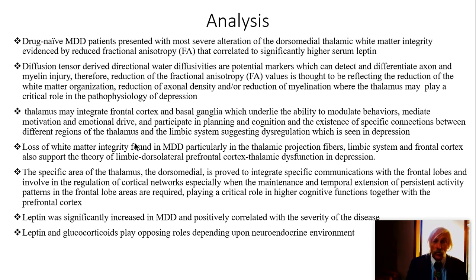This has been shown via lesions, right? And a lot of, of course, subclinical studies done in rats and mice, mutations and whatnot. And they participate in planning, cognition, and existence of specific connections between different regions of the thalamus and limbic system, the affective region, suggesting dysregulation, which is seen, of course, in depression, right? It's part of the clinical presentation.